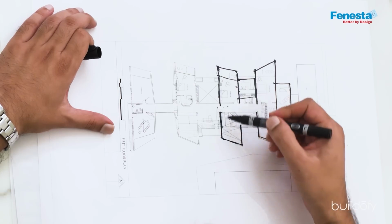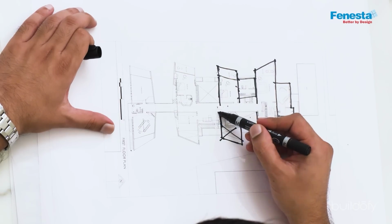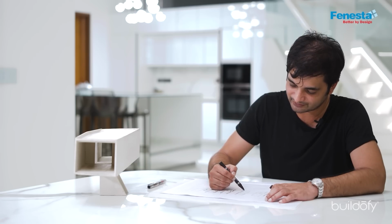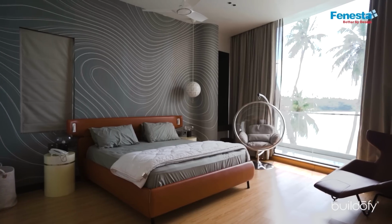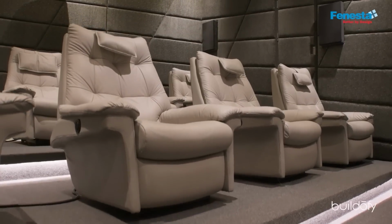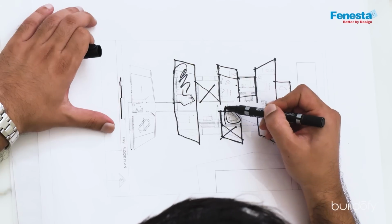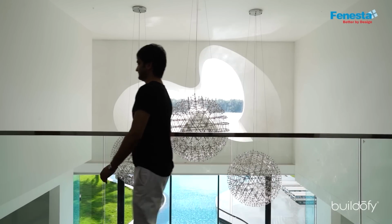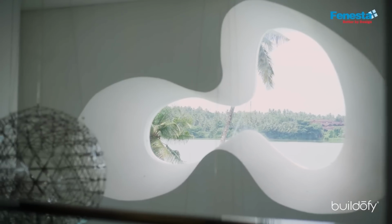This volume continues towards the prayer room, which is a double height, and you also have another double height staircase volume here. And then you have the other big block, which again houses 1 bedroom and the home theatre. So when you climb up the staircase, you get to see this funky shaped opening here, which gives you a view of the brick factories in the foreground.